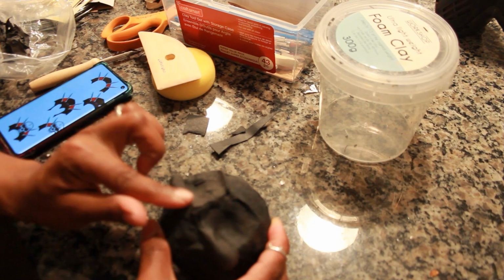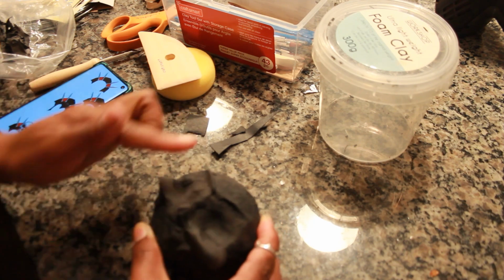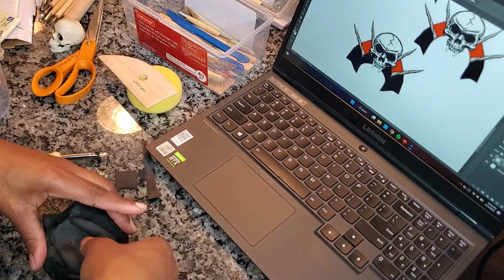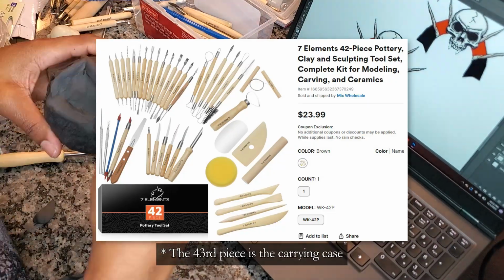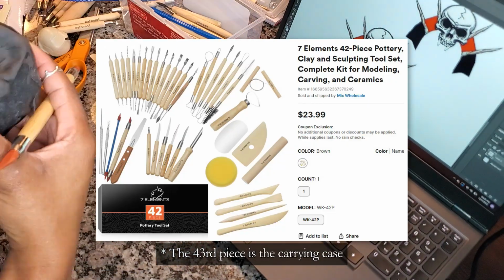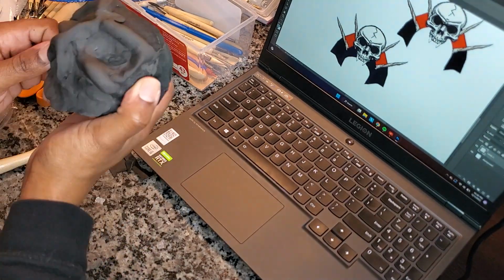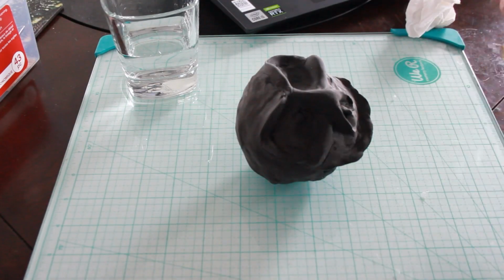Sculpting out a few additional details so that those can also cure and be layered upon, but I wanted to give a small shout out to this 43-piece basic clay toolkit from Michaels. Very helpful if you're going to be working with texturing or just doing design work in foam and clay.